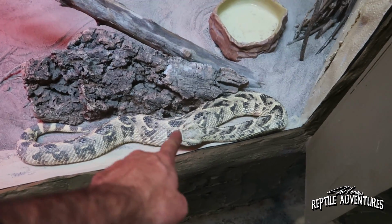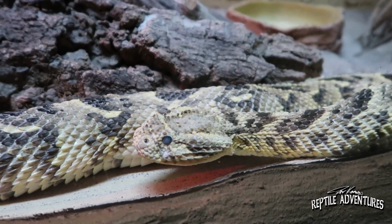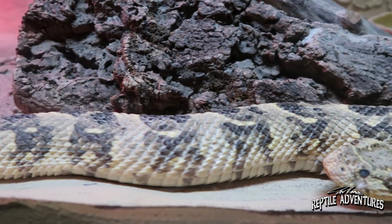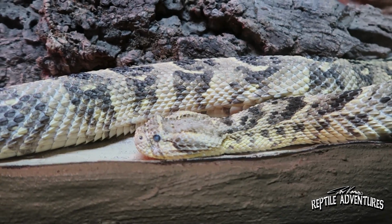Oh, look at this giant puffy. Holy buckets. Look at what he's doing here. He's like itching his belly. Look at what this puffy is doing, Brian. Brian, look at the puffy.